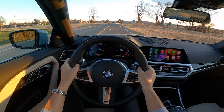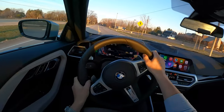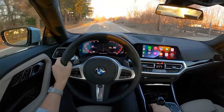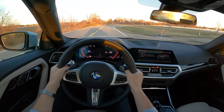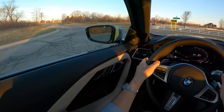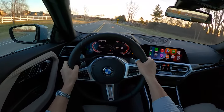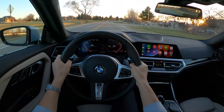Let's see what this feels like in Sport Plus mode. Everything, steering, transmission, engine, in Sport Plus. Yeah, feels pretty good. Very snappy, very responsive. Still have a good amount of control over the personality of this car, which I really do like. Just enough power to have some fun on a set of performance summer tires.